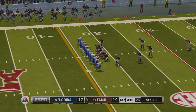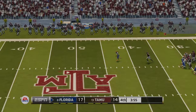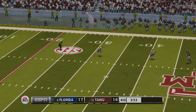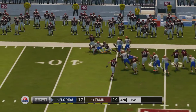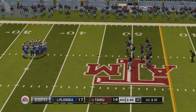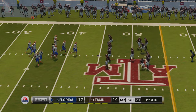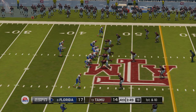Everybody up close. It looks like they're coming after this kick. Pierce takes it at the 32, and he's taken down at the 45. Both teams realize that when the ball is snapped, we're one play away from a very different ballgame. Florida has a 3-point lead.